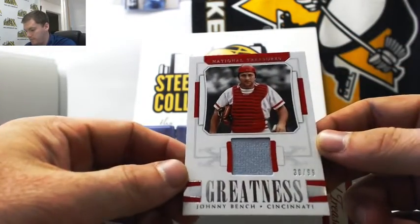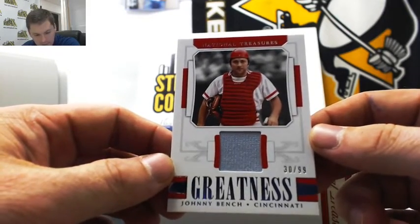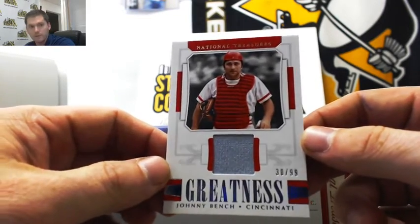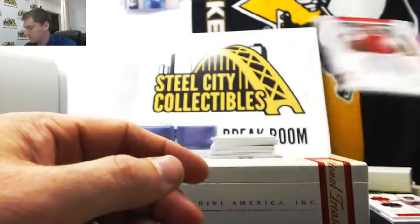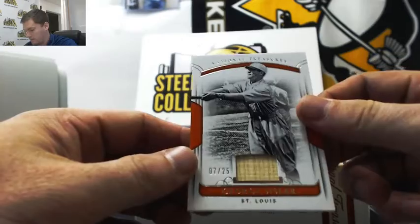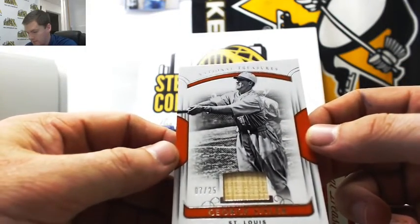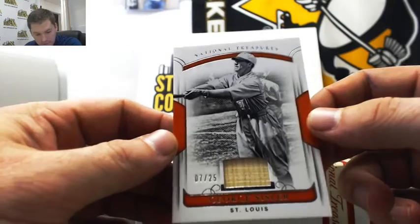Next, we have Johnny Bench, number 30 of 99. It's going to Michael R. Nice Johnny Bench. Next, George Sisler, bat. It's 7 of 25. It's going to Dallas.